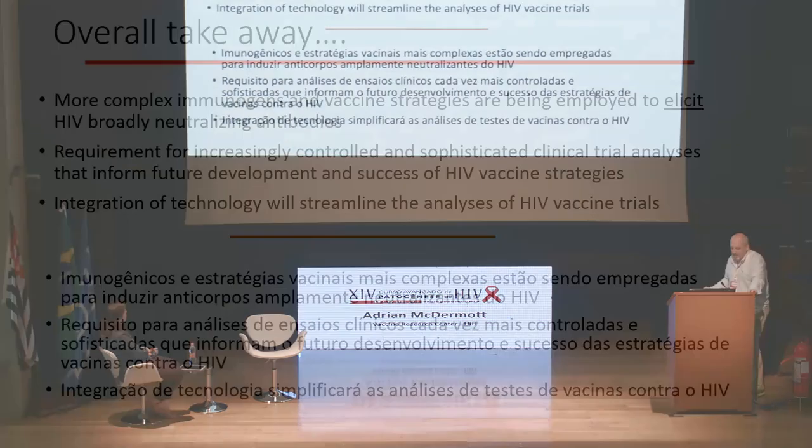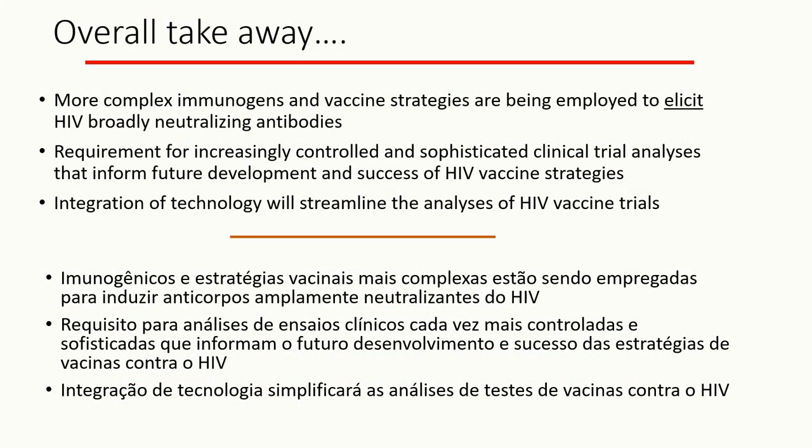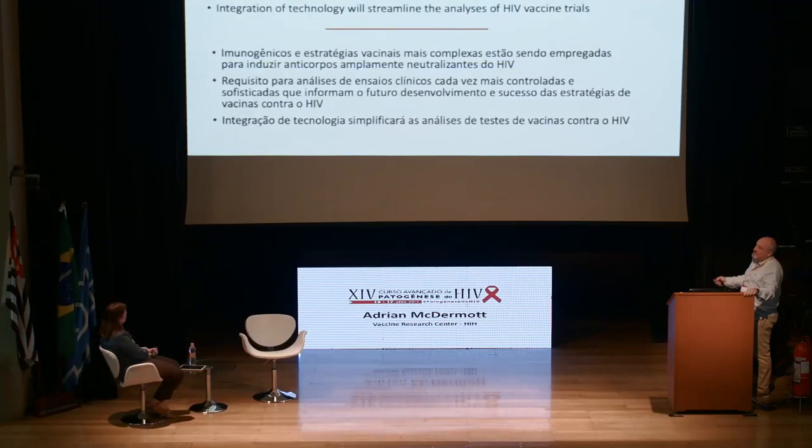So our takeaway is more complex immunogens and vaccine strategies are being employed to elicit HIV broadly neutralizing antibodies. The requirement for increasingly controlled and sophisticated clinical trial analyses will inform future development and success of HIV vaccine strategies. The integration of technology will streamline the analysis of these vaccine trials.